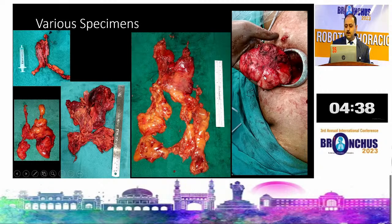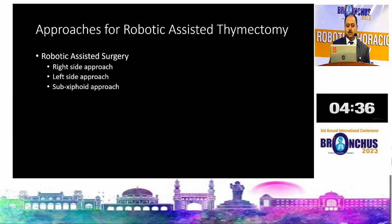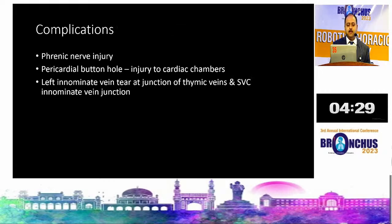So these are the various specimens. Sometimes the specimen is big, you have to put the wound protector and remove it out. So what are the approaches? Right-sided approach, left-sided approach, sub-xiphoid. Nowadays, uniportal approach is becoming common.